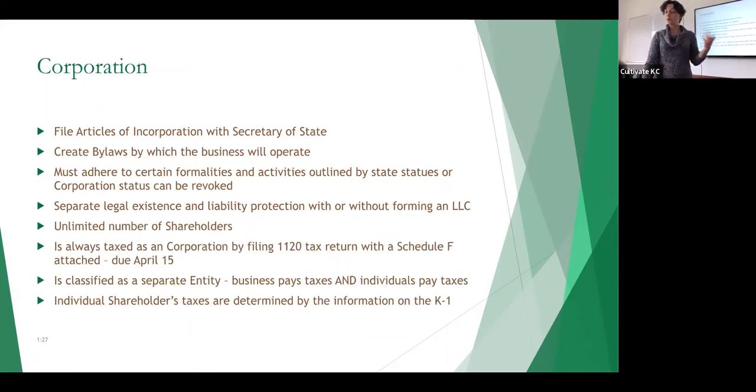Okay. A corporation, I'm going to skip that since we're still a little bit behind schedule, but a corporation is an even larger, more intricate, more difficult to track business structure than the S Corp. Oh, and S Corp taxes are due on March the 15th as well.